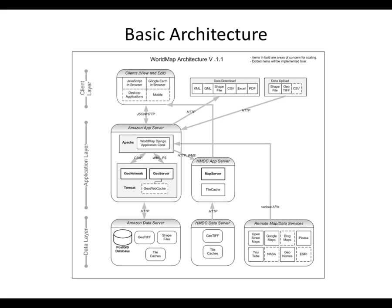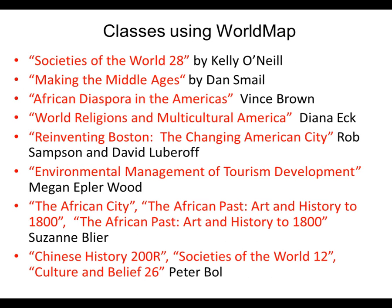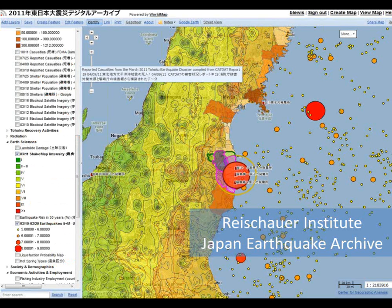Some quick examples just to give you a flavor of some of the maps that people have built and the kinds of things that you can do in WorldMap. This is a list of some classes that are using it. So let's see, this map put together by the Reischauer Institute, done after the Japan earthquake and tsunami and nuclear meltdown, and it brings together hundreds and hundreds of data sets on Japan.